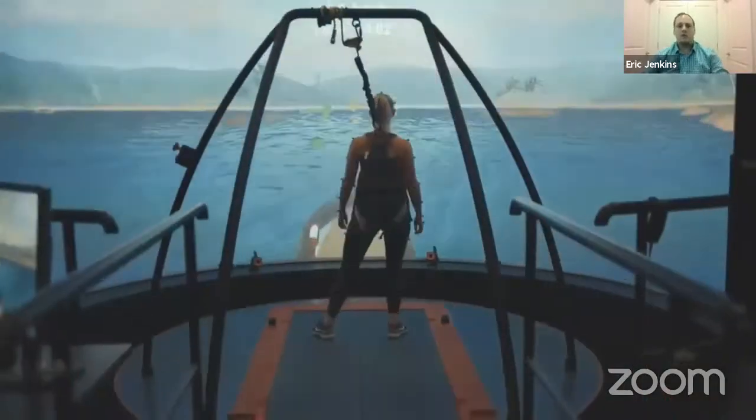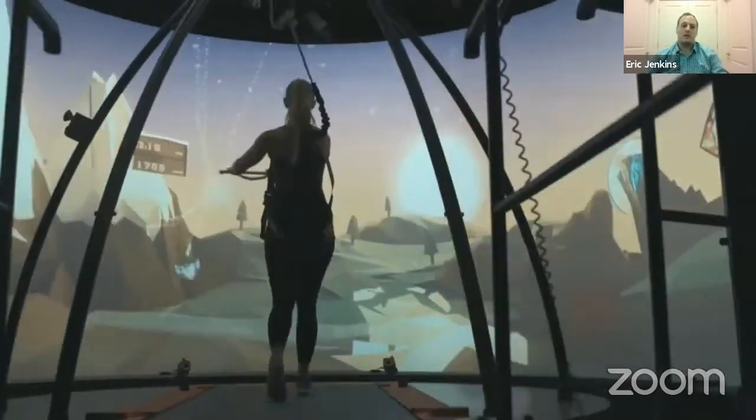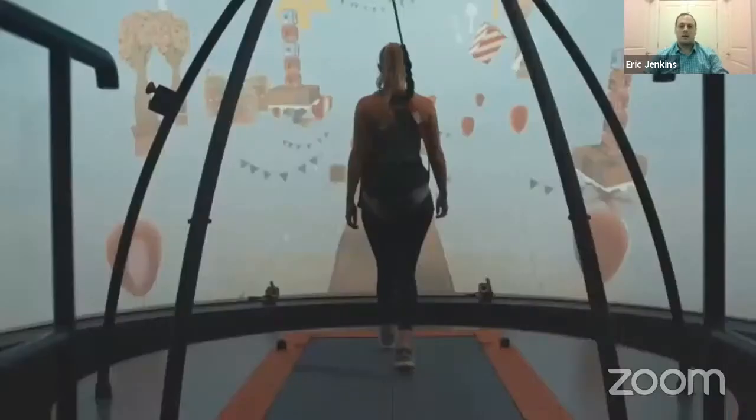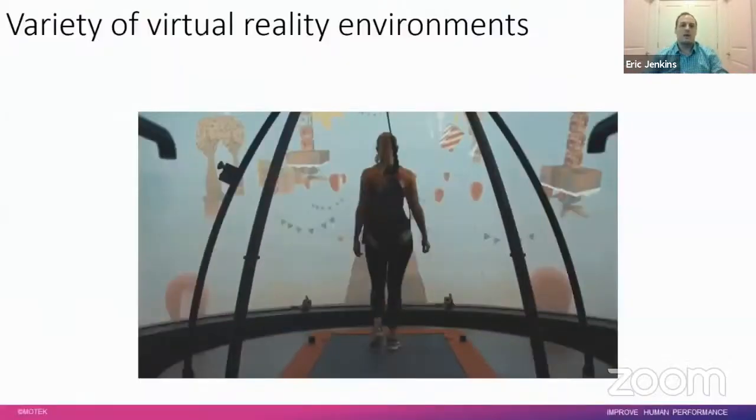And so, as you'll notice, a lot of these, not only is the system interacting with you, but you're also causing changes within the system itself. So being able to interact with the visuals and having them interact with you as well. And so that was just a short clip of some of the variety of environments that we have to offer, as well as you having the flexibility utilizing DFlow to integrate and create your own environments as well.